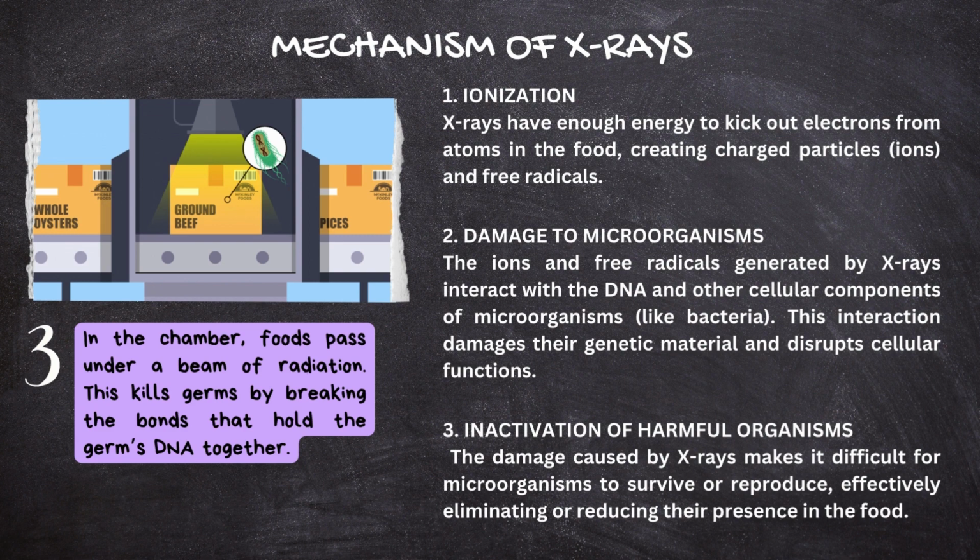So what happens during this process? Firstly, X-rays will kick out electrons from atoms in the food, creating charged particles and free radicals. Then, the ions and free radicals will interact with the DNA and other cellular components of microorganisms. This interaction damages their genetic material and disrupts cellular functions. The damage caused by X-rays makes it difficult for microorganisms to survive or reproduce, effectively eliminating or reducing their presence in the food.